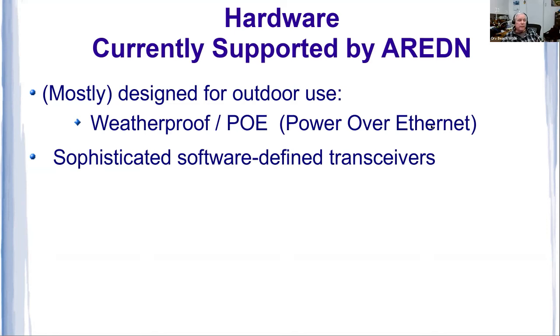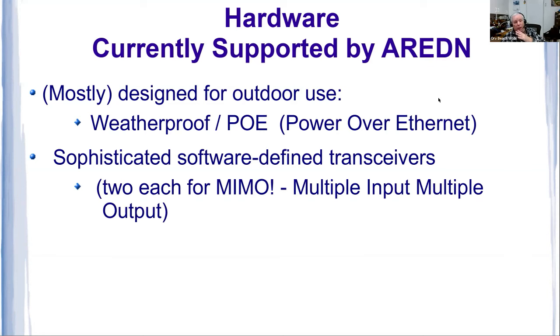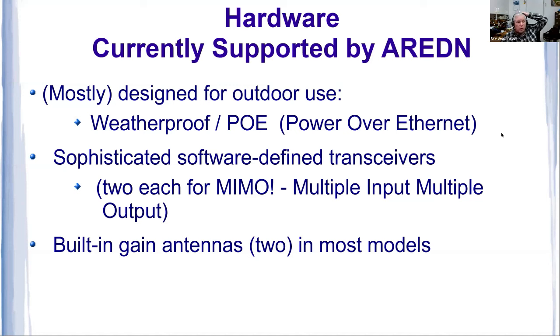And guys, I'm amazed we get the complex hardware we get for so cheap. These things are amazing. And unlike the older generation wireless, these are MIMO, multiple input, multiple output. We run 2 channels, and I'll talk about that. And a lot of them have built-in gain antennas, 1 for each channel.